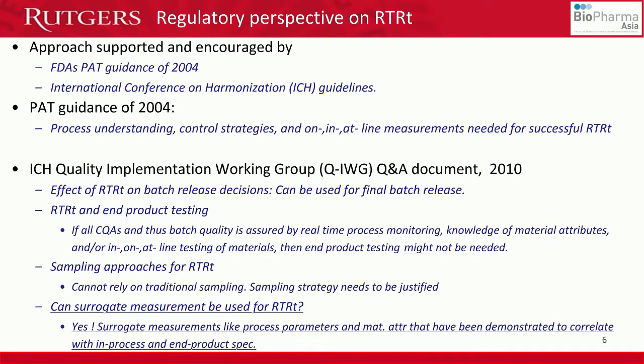For example, they talk about whether you can use RTR to make batch release decisions and to avoid end product testing. And the answer there is, if you can predict all CQAs and hence the batch quality is assured by real-time process monitoring, by the knowledge of material attributes, and as I mentioned earlier, by inline, online, or at-line testing of materials, then you might be able to release your batch based on that data for that particular CQA, and you can avoid end product testing for that particular attribute. The one thing that you need to remember to apply this approach is you have to justify the sampling strategies. You cannot rely on traditional sampling strategies. You need to have a very sound sampling plan in place.